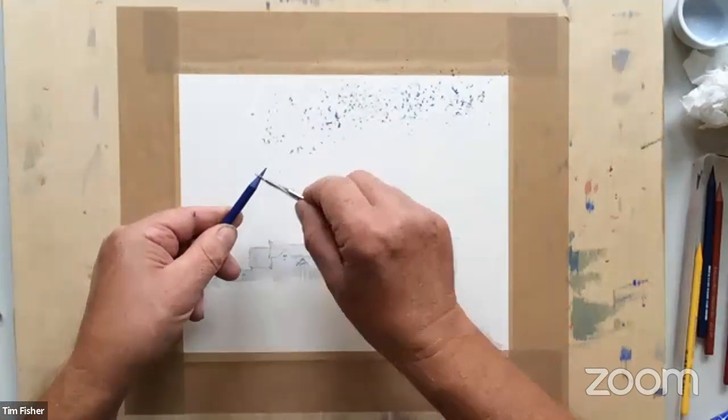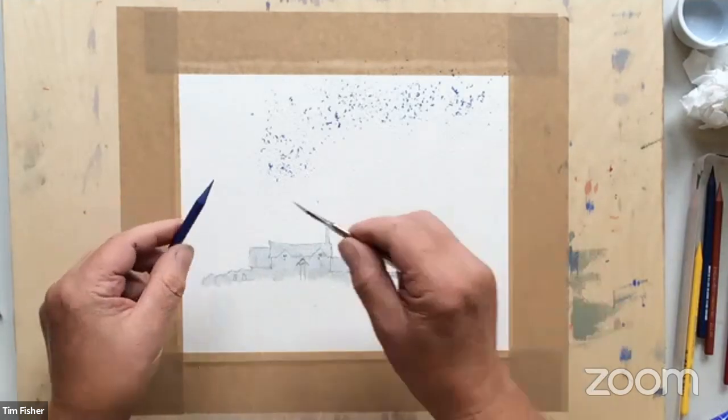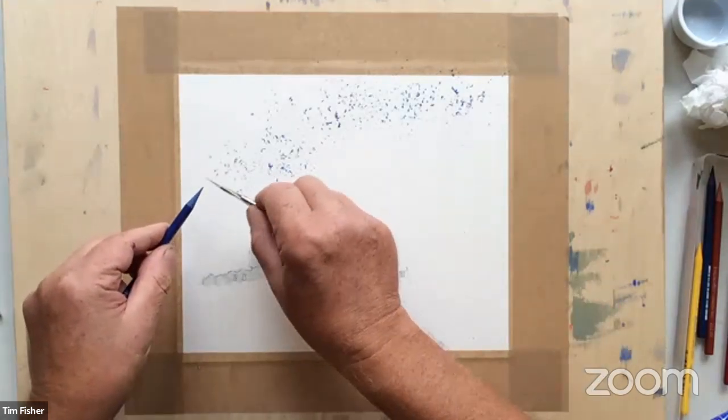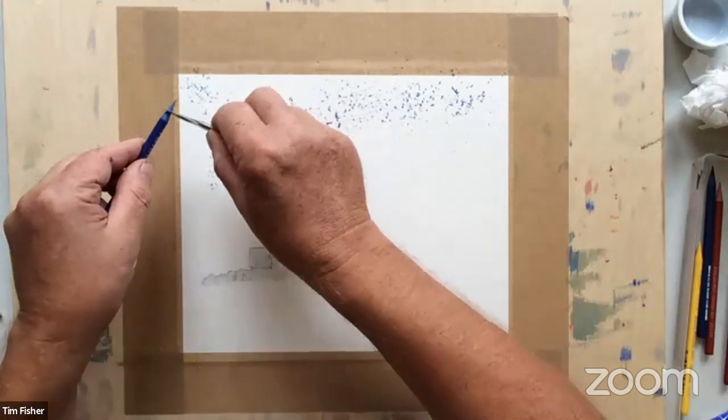Trisha's asked, can she use Inktense blocks by Derwent? Yes, you can. They'll be fine. I probably prefer the Inktense pencils. I've never used the blocks, but I would imagine they're the same.